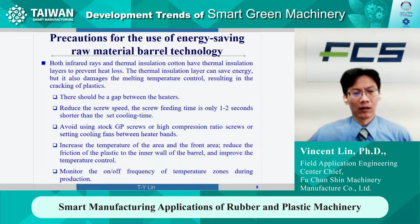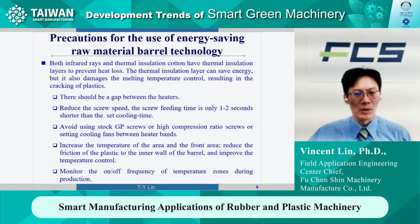Other than these two technologies, we often use thermal insulation cotton for insulation. Both the infrared and the thermal insulation cotton have thermal insulation layers to prevent heat loss. The thermal insulation layer can save energy but can damage the melting temperature control, resulting in the cracking of plastics.